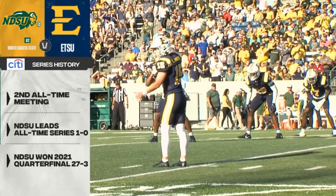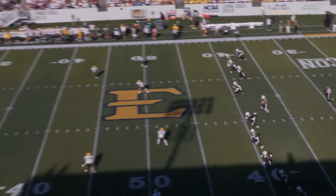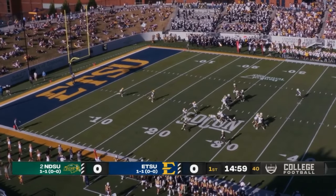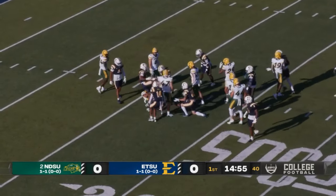Well, when you mention North Dakota State, you're going to get a big crowd, and I expect them to come in here and do what they do best. That's just control the line of scrimmage. They have a phenomenal quarterback, as we all know, in Cam Miller. Very anxious to see what he does today against the Bucs. And the second all-time meeting of the Bison and the Bucs is underway.